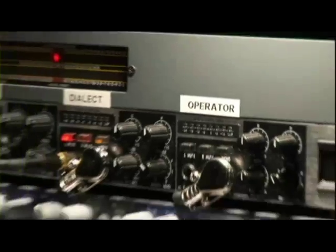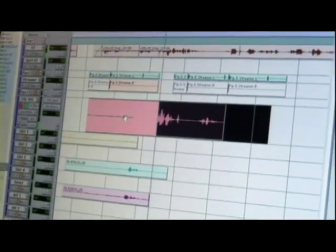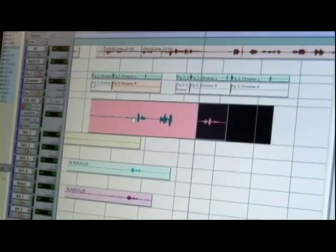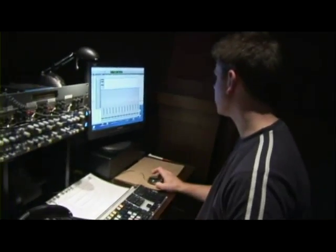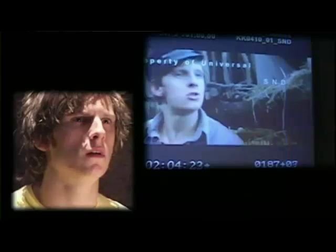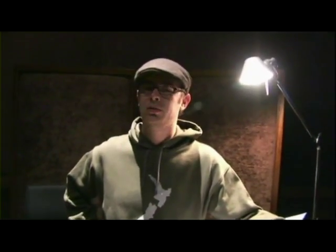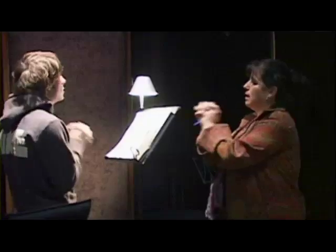ADR is either alternative dialogue recording or automatic dialogue replacement. What ADR actually ends up being, though, is the process of replacing all of the dialogue in the film, or breaths, or grunts, or screams, or kisses, or anything to do with the human mouth, any vocal quality. ADR basically means you're going to be stuck in a dark room all day. It can drive you insane.